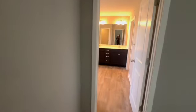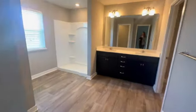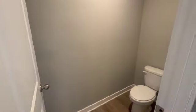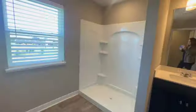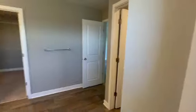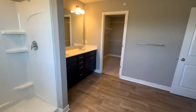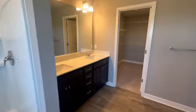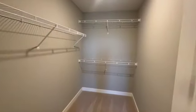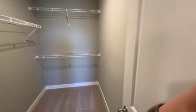And then right on into our master bath. Got the private bath here. Nice big shower. Of course, great big linen closet here. You can see it's a great bathroom, very easy to have two people getting ready. And then right on into our large master walk-in closet.